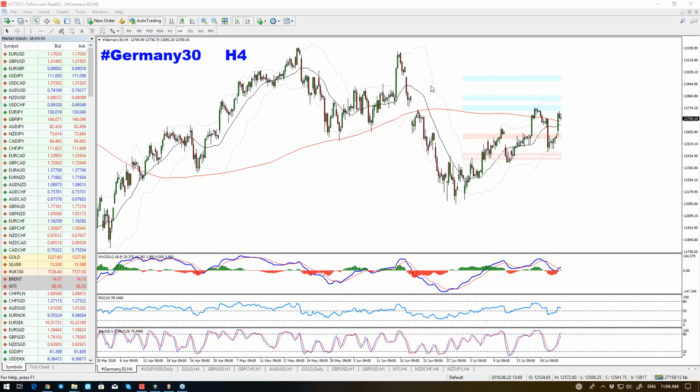So we have some moves, basically coming from the Pacific pairs, and let's go over them. Some of them gave us setups already, some of them are on the way. But before that, I would like to go over the DAX, which now shows some warning signs.